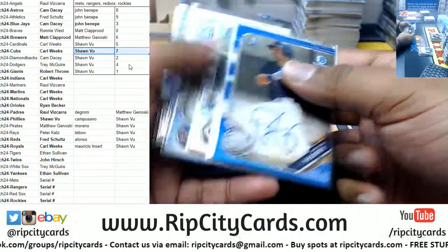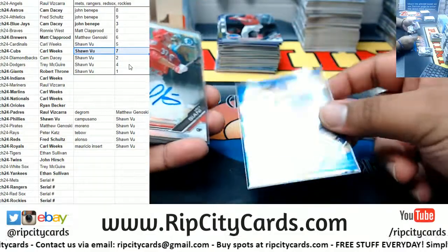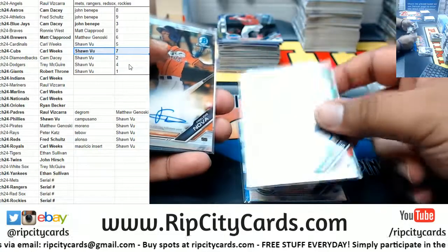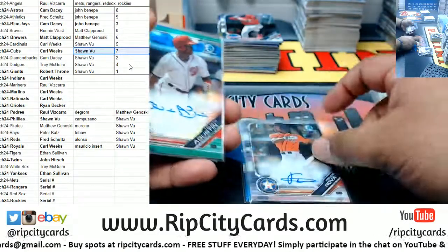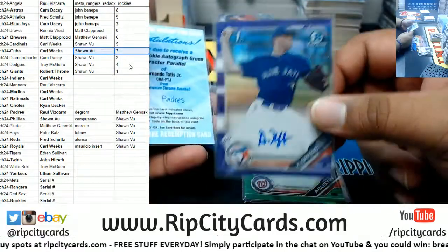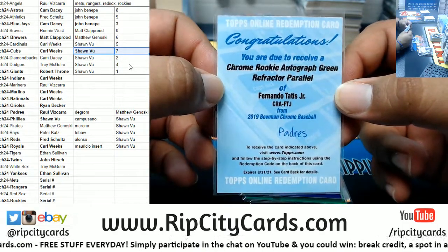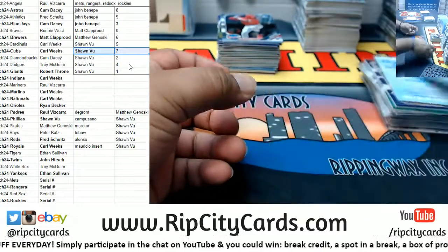And now for the numbered cards, we got Henry Brewers 150, Ciani Reds 499, Morales Phillies 499, Nova of the Astros 499. It's a good card. Agustin Nationals 99, Kloffenstein Blue Jays 250, and a green refractor parallel redemption of Fernando Tatis Jr. of the Padres. Not bad.